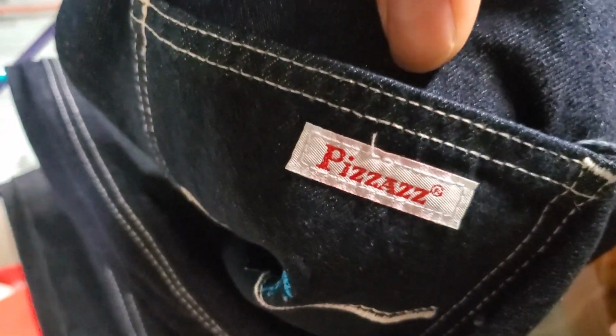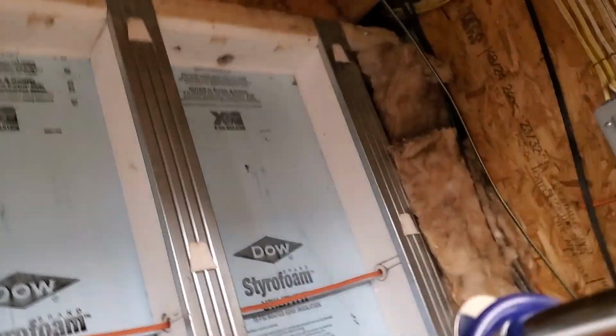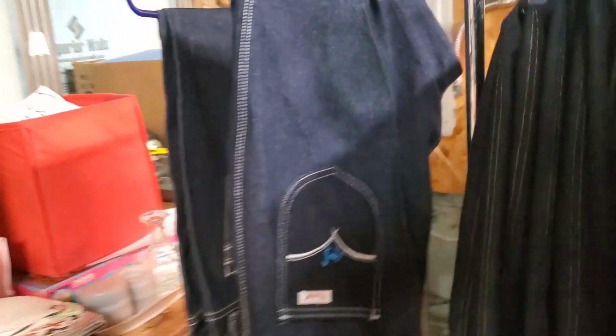So these are called Pizzazz. This is another 70s brand. These are brand new with tags. I think these are the ones that have the Talon zipper. Hold on a second there. Let's see if I can find it. I think these are, yep. There's the Talon. You guys can see that. See the Talon 42. See if we can get a really good look. There's the Talon 42. That is a definite indication that those are old and they are from the 70s.